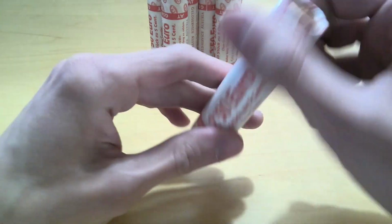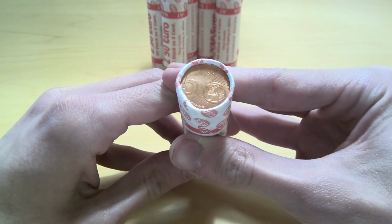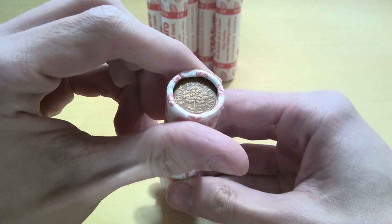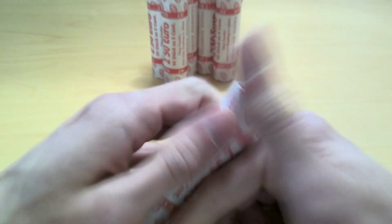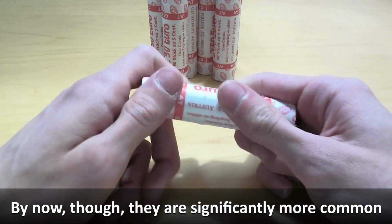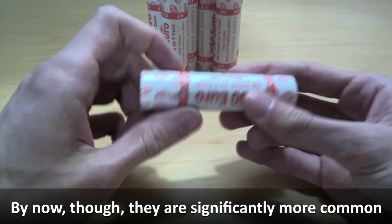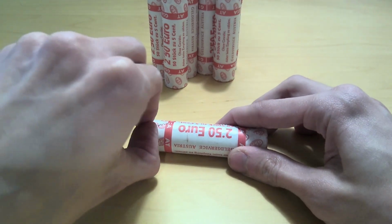with roll number 1. It has a blind ender on one side, and an Austria 2002 on the other side. And one thing we can also try to find is maybe a 2023 Austria. At the time I'm recording this, these are just entering circulation, so maybe we can get lucky. Let's open this roll and see what's inside.